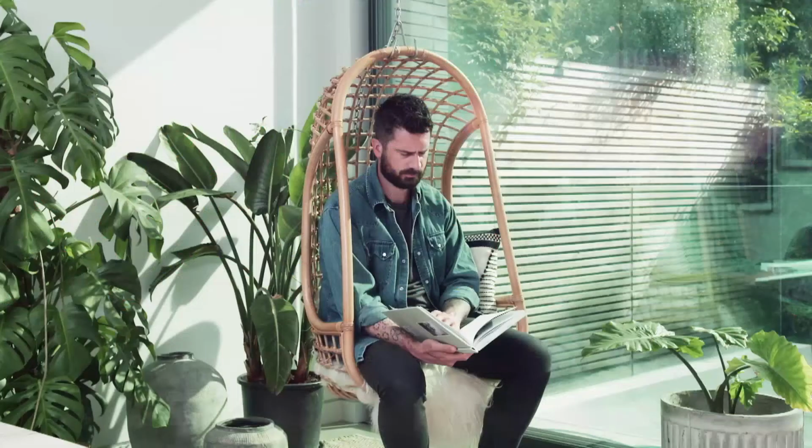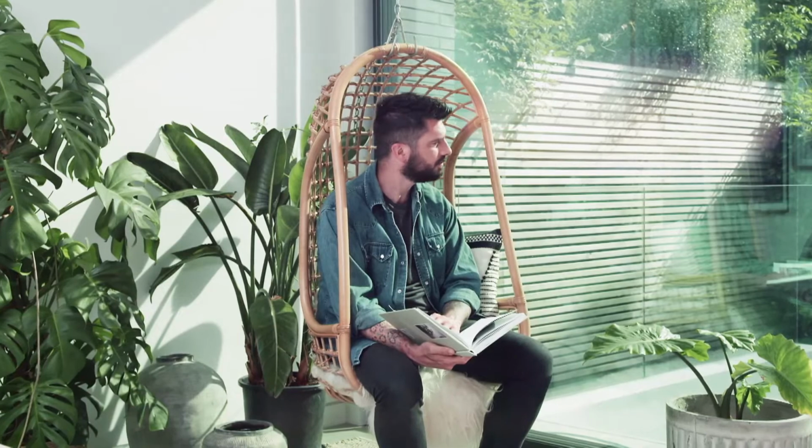There are many different types of soil in the UK, and with very different textures as well. So make sure you're familiar with your soil in order to plant the correct plant into that position.